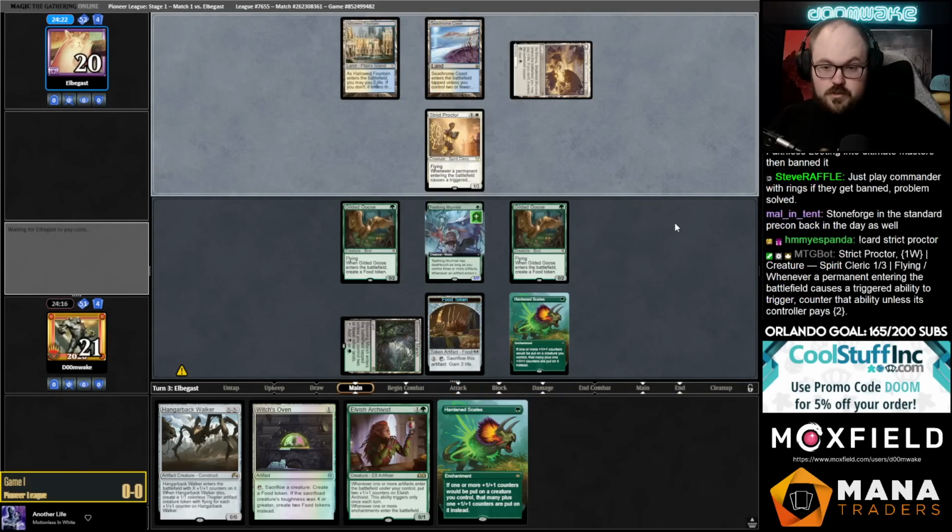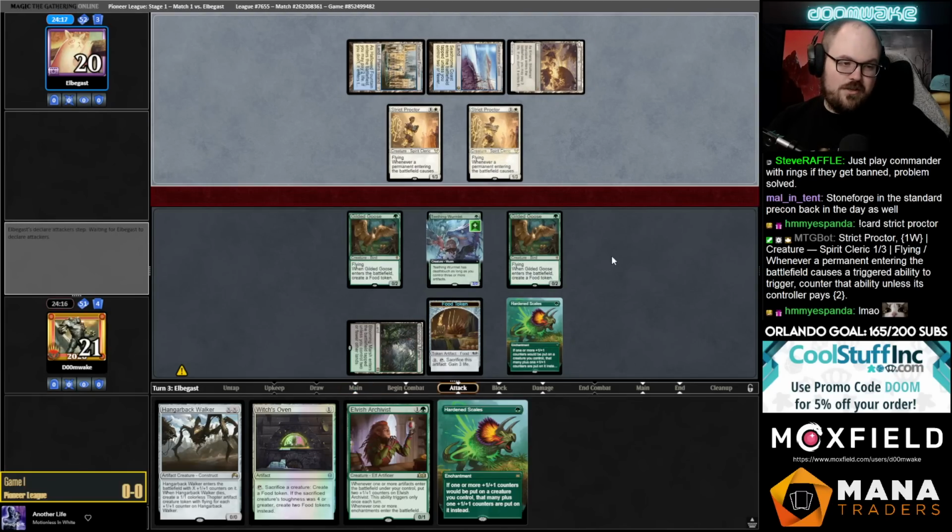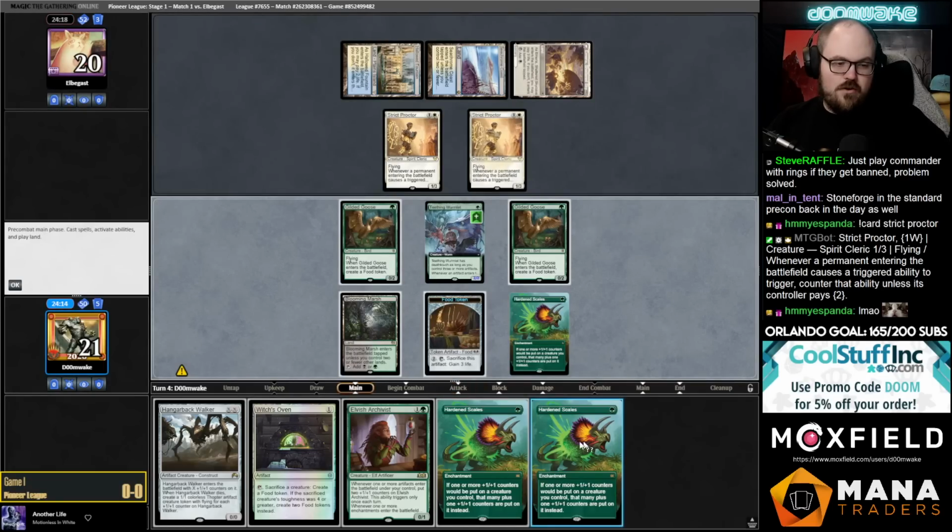Remember they put Faithless Looting in Ultimate Masters, then banned it? Yeah, but Ultimate Masters is different, right? It's not really a Modern specific set.